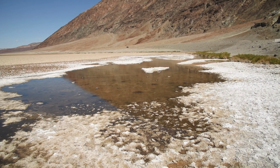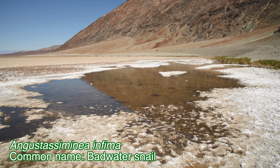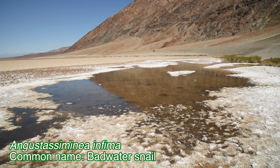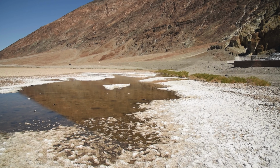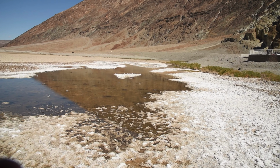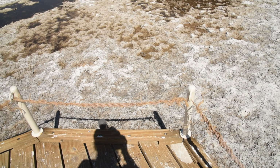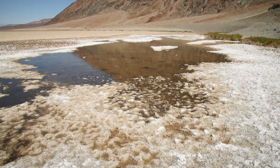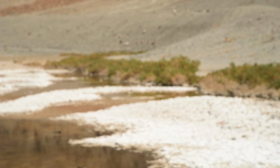The water is not potable, but it does support an endemic species of snail, the Badwater Snail. I can't remember its scientific name. It's something like Angustassiminea, something or other. I'll put it up. But it's kind of incredible that there can be a snail found only in such a harsh environment. I would like to go and try and find them, but I can't because I have to remain on this boardwalk. It's just the national park rules, and it makes a lot of sense because everyone is doing it. I don't think there'll be any snails left by this point in time.